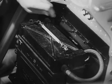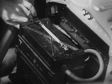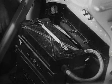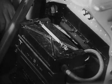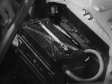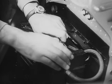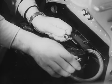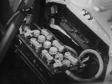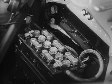Now he is examining the accumulator itself and its stowage. He examines the adjacent airframe structure for signs of acid leakage and finds all in order. If he found any signs of corrosion, he would report them to the flight NCO. He then tests the voltage of the 12-volt accumulator under load. Should he find any cell reading less than 2.1 volts, he would remove the accumulator for recharging.